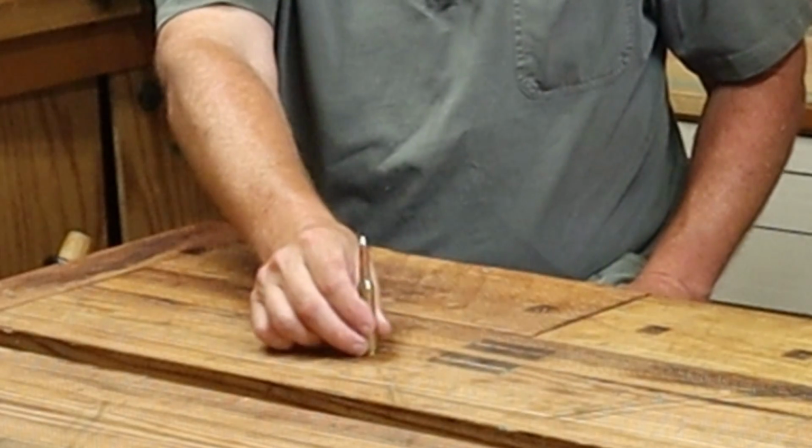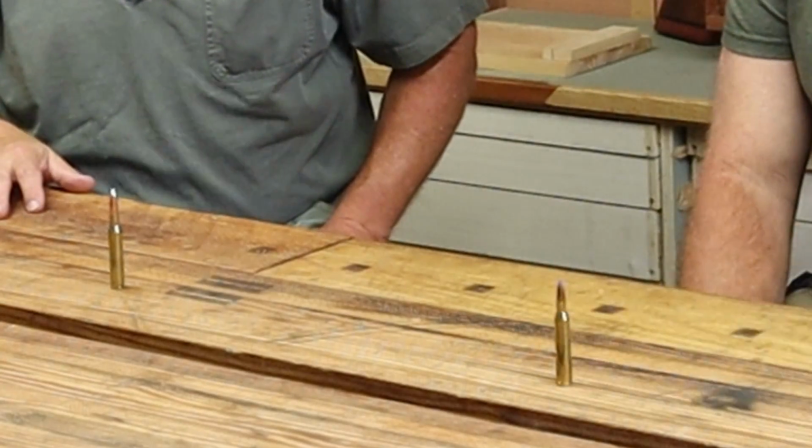270 Winchester. 25-06 Remington. Two flat shooting hunting standards. But which one's the best? Or which one's best for you? After last week's gunfight between the Ruger No1 and the Thompson Center Encore Pro Hunter, we thought it'd be fitting to do a discussion on the cartridges they were chambered for.